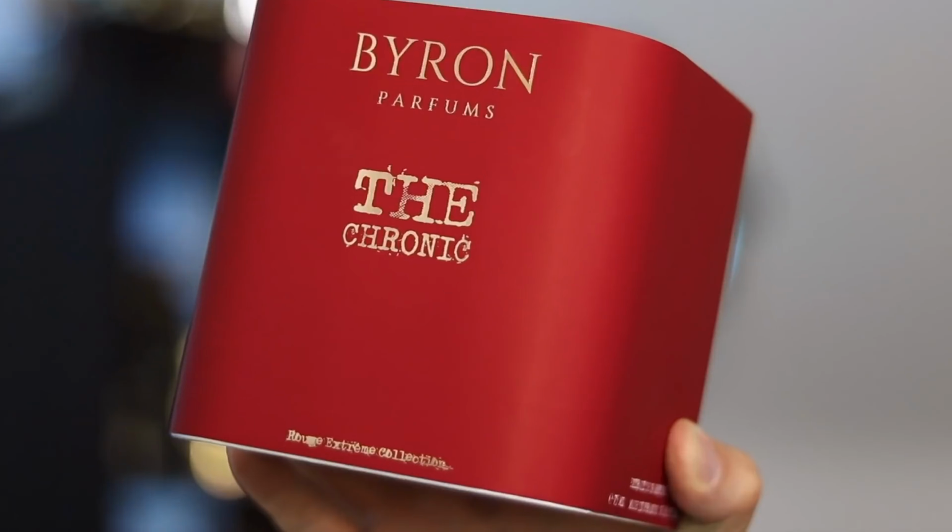Right, my little brain got all confused, so I had to do a little bit of research. I did not know that Byron Parfums were releasing Chronic flankers. They didn't let me know. I hadn't seen it anywhere, but they are. So this is not the Chronic. This is a flanker, the Chronic Rouge Extreme. So I didn't know that they were having this Rouge Extreme line, so that's why it smells different. Let me just show you the bottle of the original Chronic.